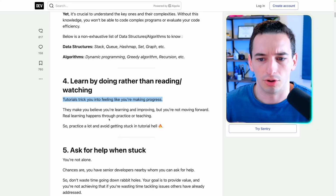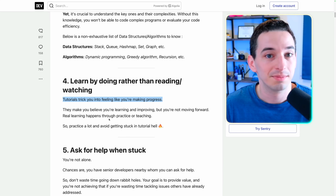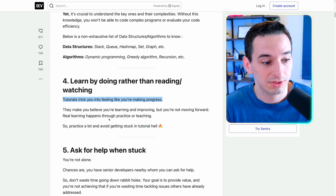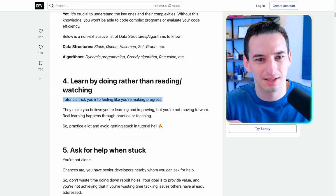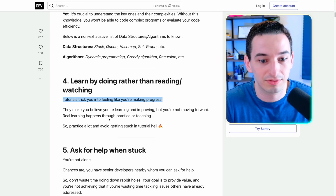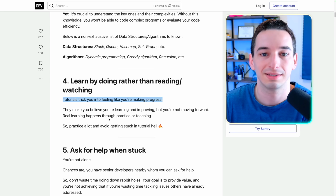And they also sort of show you this perfect path where they start and they write some code and then they finish. But in reality, software development is much more iterative. You write some code, something doesn't work, you debug a bit, then you write some other code, then you come back to it. And it's this whole process of thinking through these problems that you don't get with a tutorial because you're just following it step by step.